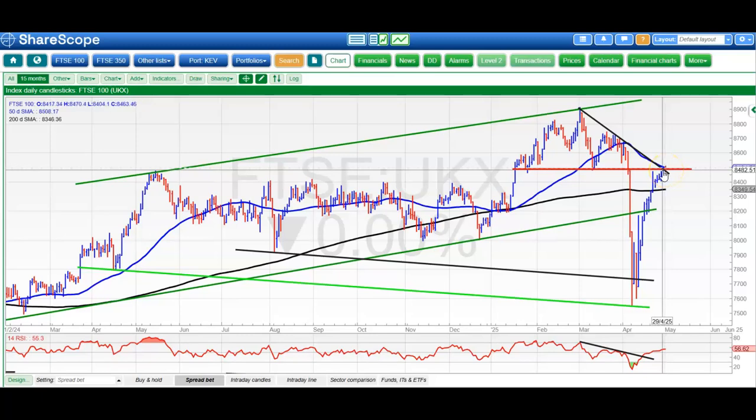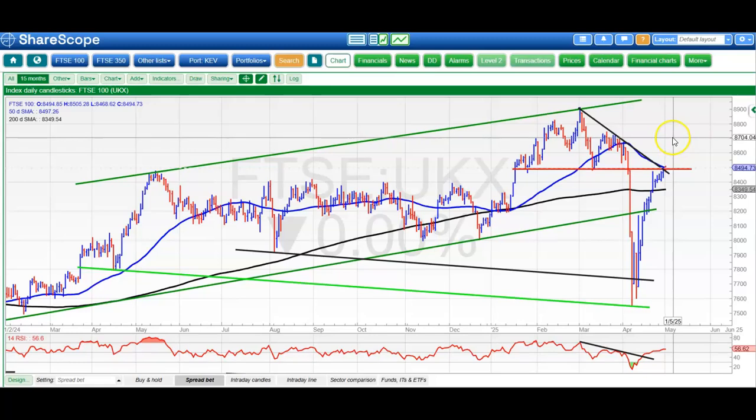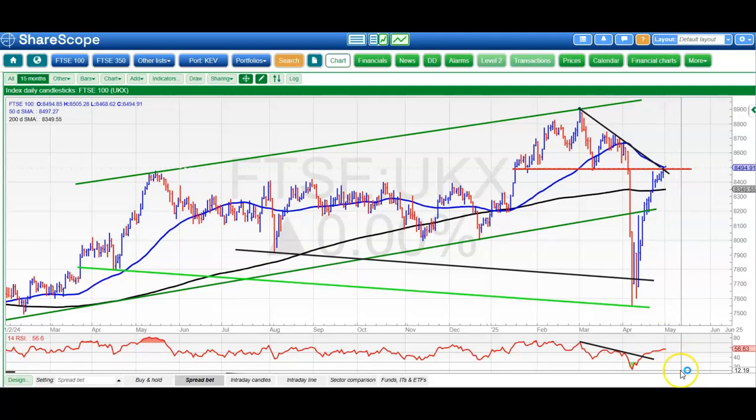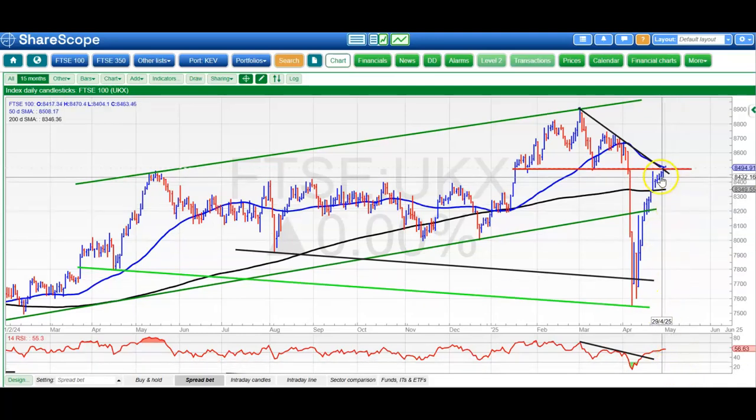If the market was not going to be able to achieve 14 days in a row, this is probably the place where it would fail. Otherwise, an end-of-day close clearly above 8500 could give us a journey back towards the March resistance at 8700 plus. On the downside, not expecting anything worse than the 200-day moving average, currently around 8349.